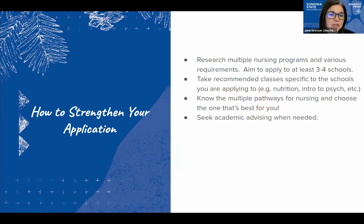Again, take recommended classes for the schools that you're looking at. You might have a school on your list, but you want to really check to see if there are recommended courses beyond the required, how many times they'll let you take the T's, and if they allow you to have classes in progress. You really have to dig deep, even though the main classes are probably the same, but you may be able to get points if you take nutrition, or lifespan, or maybe you need another sociology or anthropology class for that school. So knowing those ahead of time is helpful. Know that multiple pathways exist, but try to choose the one that's best for you, and always seek advising.